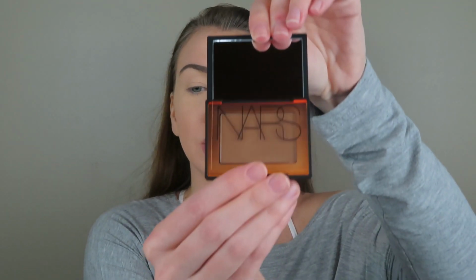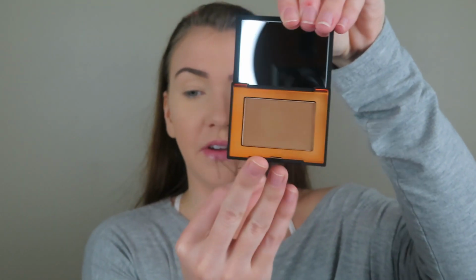Okay, so next we're going to go in with NARS Laguna bronzer, and this was a recent release as well, but I did get the mini one because I wasn't sure if I was going to like it or not. But it looks like a pretty color. It does have a little bit of shimmer in it, but not too much where it would really matter to me. Mine doesn't really have a smell.